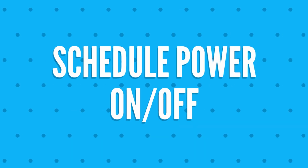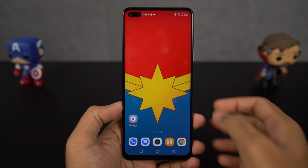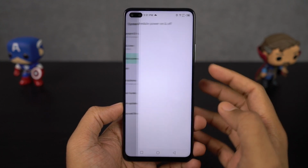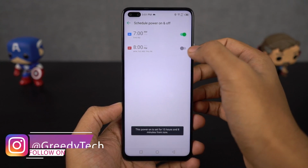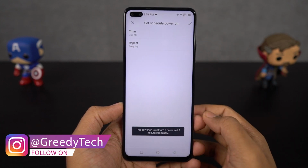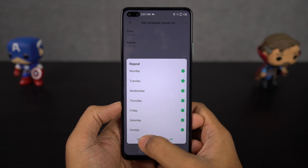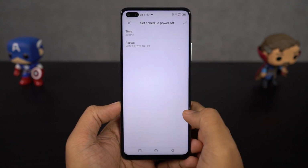Next we have schedule power on and off. Now this is definitely a very important feature. I would recommend you to schedule your phone to automatically power off and power on every day at least once. Like you can set up your phone to automatically power off and power on, say at 7 in the early morning. If you do this, your phone will definitely perform much smoother.